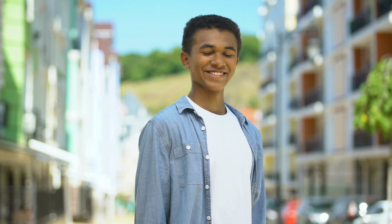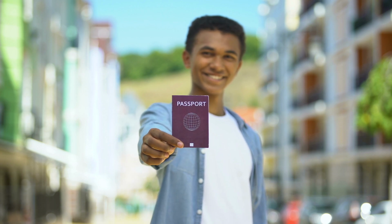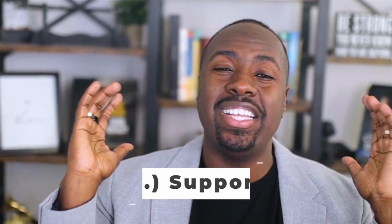Another important requirement is citizenship. In order to qualify for the child tax credit, the child must be a U.S. citizen, U.S. national, or U.S. resident alien. On top of that, the taxpayer must provide a social security number for each qualifying child on their tax return.